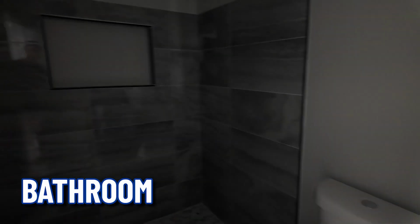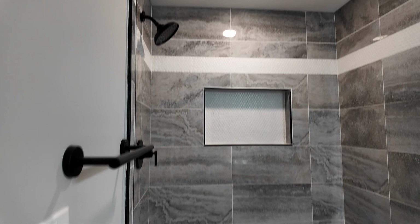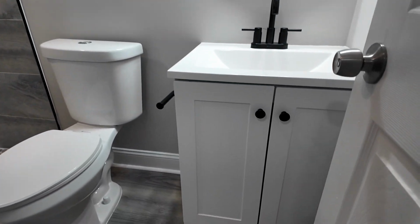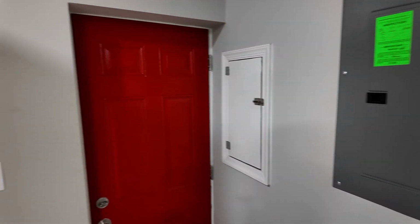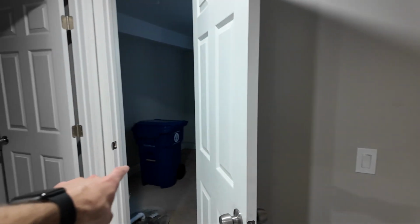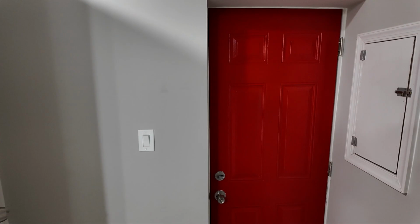And then you have a full bathroom back here. So this is really nice. Completely redone, beautiful. Very nice. Good, we're gonna come out here, and there's also another entrance to the outside here. So if you pile up all your stuff in here and you can't get to the door, don't worry, you can still get out this door. So that's nice.